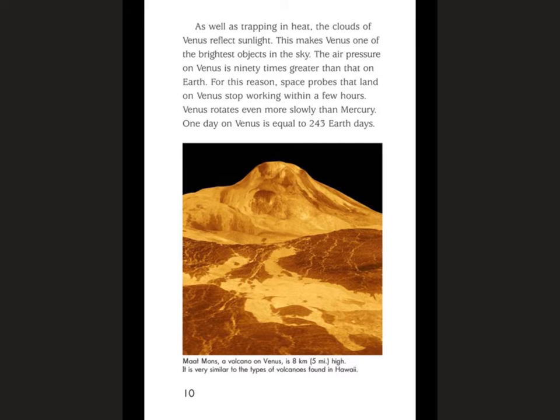Venus rotates even more slowly than Mercury. 1 day on Venus is equal to 243 Earth days. Let's read this part. Mount Mons, a volcano on Venus, is 8 kilometers or 5 miles high. It is very similar to the types of volcanoes found in Hawaii.